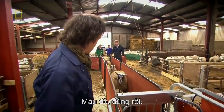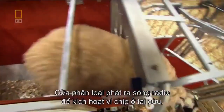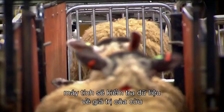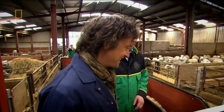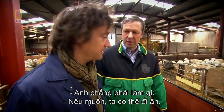Reds, that's correct. This sheep sorter sends a radio wave to activate the ear tag's passive microchip, exactly like the spy bug. The tag replies with its number, and the computer checks its records for the sheep's value, then decides where to send the sheep, regardless of collar. And you're not doing anything. No, you could actually go and have some lunch if you wanted.